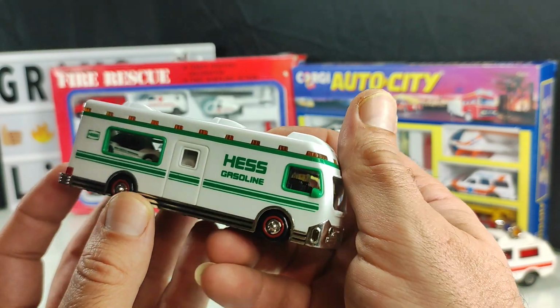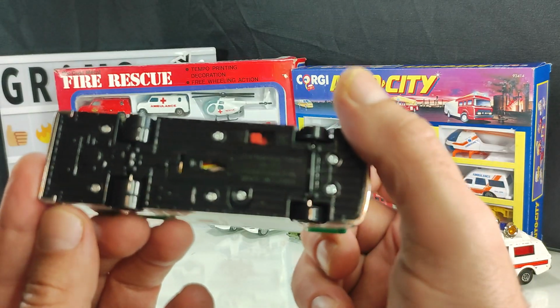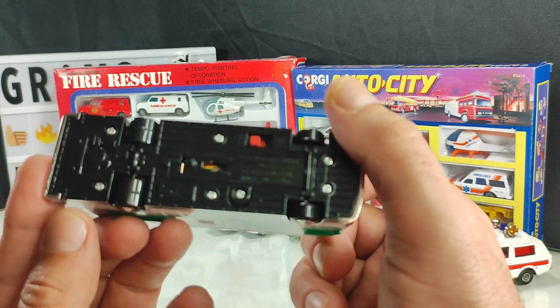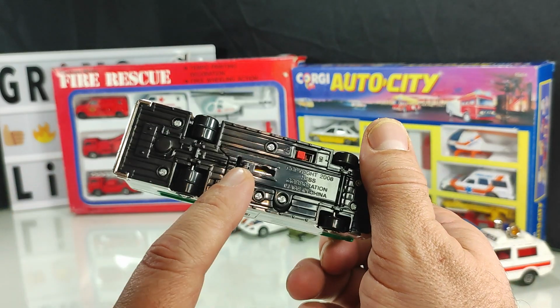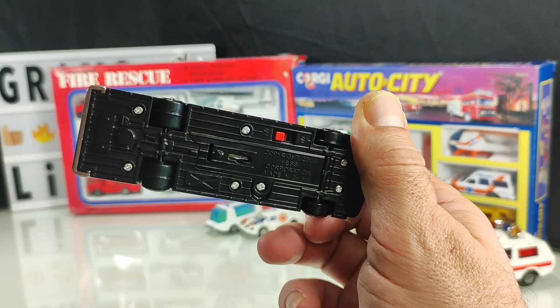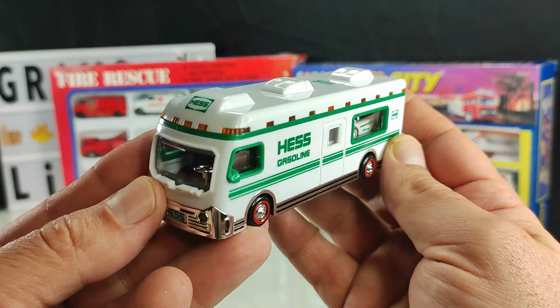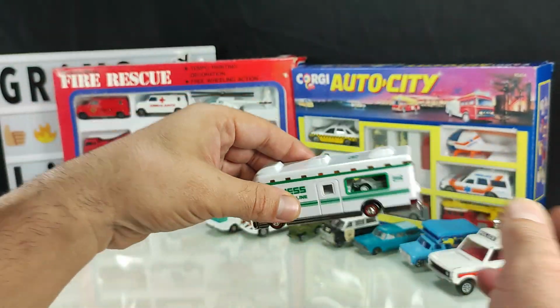And it's lighted once we change some batteries. Didn't expect those batteries to work. Oh, in fact, it looks like a single AAA, which is unusual. Usually they're button batteries. I'll really have to get in there and clean that out. I bet you there's going to be some corrosion.